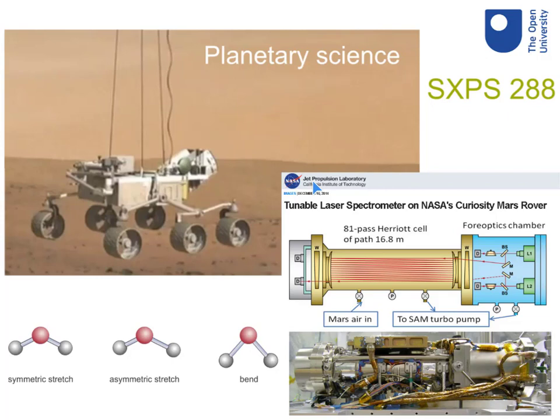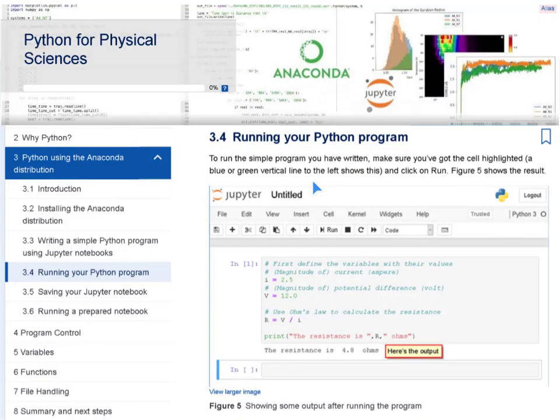Some of you, if you've come through SM123, will be familiar. You'll have had a brief introduction to Python programming, and in order to get you started, get you ready for that, depending on how much background you've got, we've actually prepared a Python for Physical Sciences preparatory website which gives you an introduction to get up and running in using Python programming, and that's going to be available over the summer prior to starting SXPS288, and then at the beginning of SXPS288 we'll go into a little bit more detail and we'll have frequent skills development weeks throughout the module.